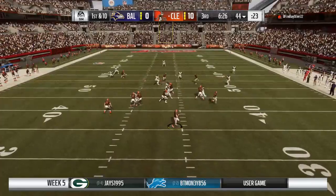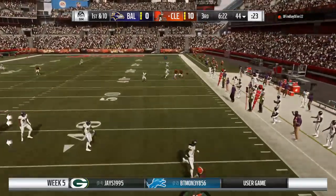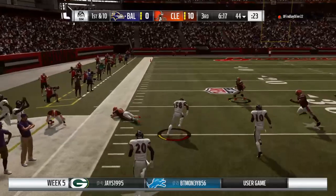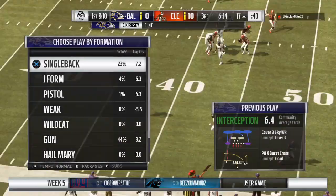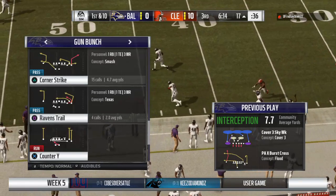Now a play fake here on 1st down. Flush to his right. Looking for Johnson, and it's intercepted. Picked off near the 42. And they will be set up now as he brings this thing all the way back inside the 20. They were looking for Johnson that time.